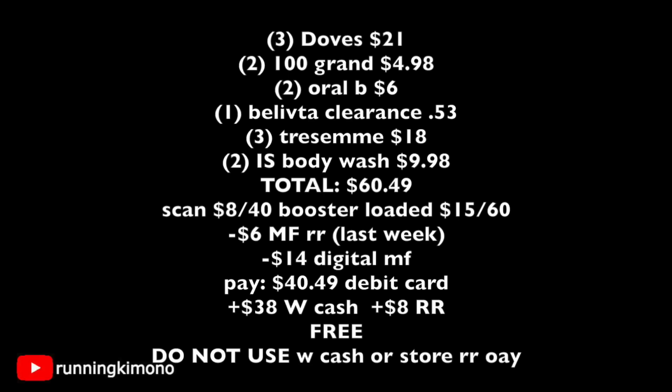Remember not to use any Walgreens cash or store register rewards to pay down the balance as you're using boosters with this deal. And something weird in this deal, I am $5 over that $38, so I don't know how I got an extra $5 of Walgreens cash. What deal got me an extra $5? I can't figure it out. Maybe one of you very smart guys can tell me in the comments. But yeah, there's an extra $5 floating around, which I don't fully understand, but I got it.